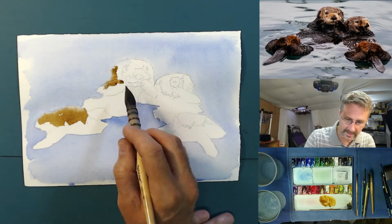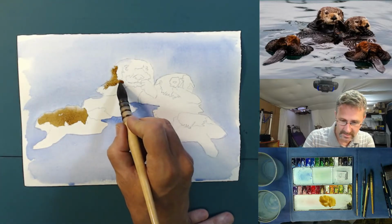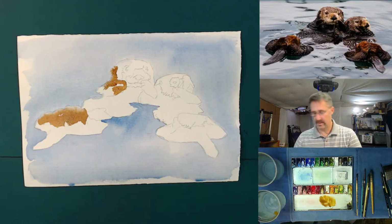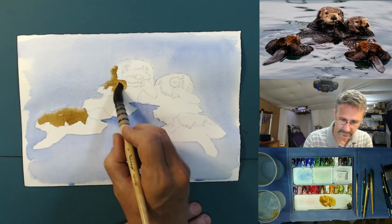I'm going to not let it bother me too much as I put some of this color on.